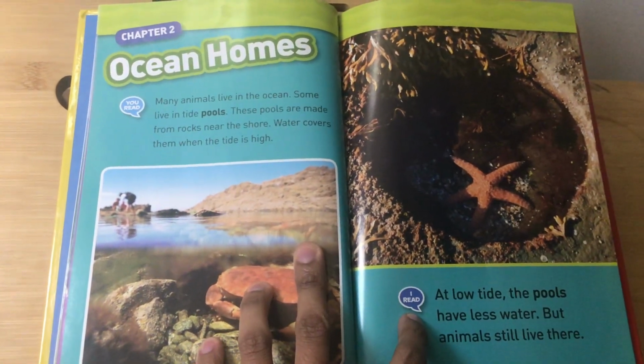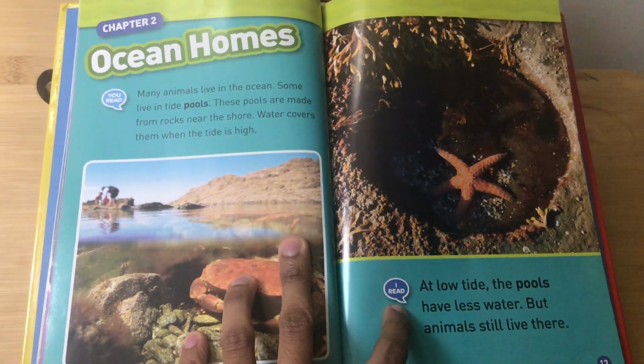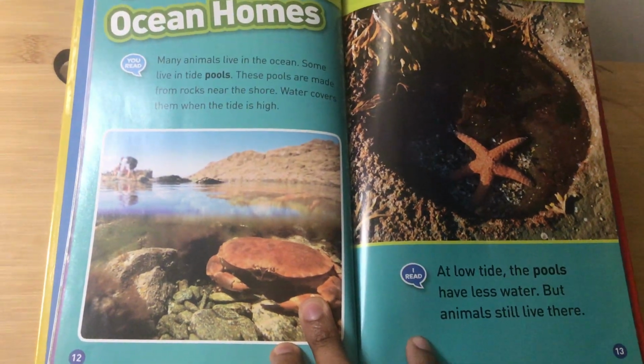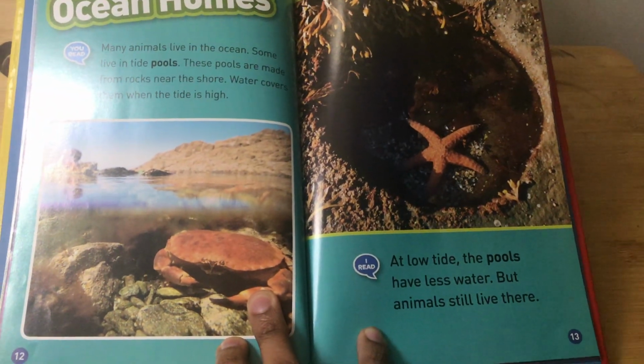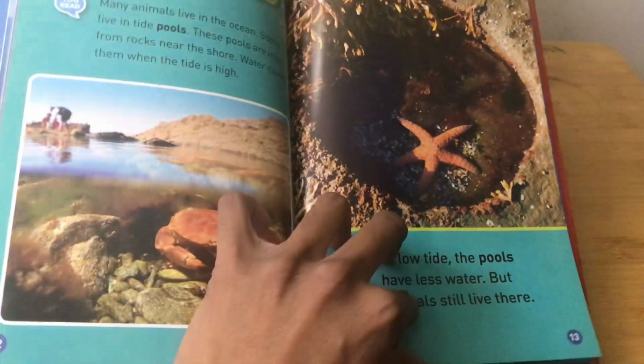Ocean homes. Many animals live in the ocean. Some live in tide pools. These pools are made from rocks near the shore. Water covers them when the tide is high. At low tide, the pools have less water, but animals still live there.